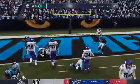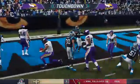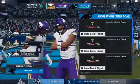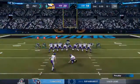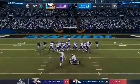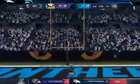And he will score. Touchdown, Vikings. A 5-yard touchdown run. And the Vikings are going to take the lead. So simple math here in the first half. They've had 3 drives offensively, and they have scored every time, and they've got the lead.